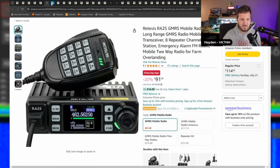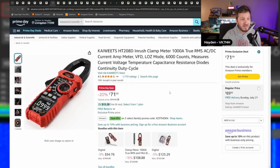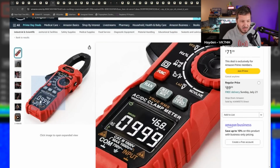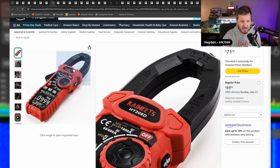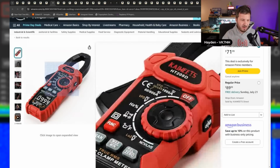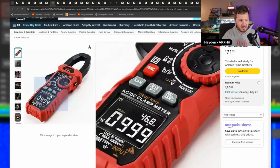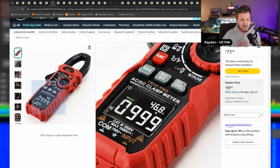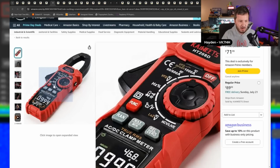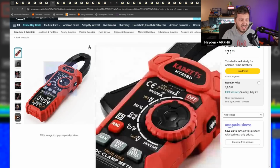Most of the Retevis radios that I've had before are pretty good. Now this I do have, the Kaiweets HT208D. It's a multimeter, but it's also a clamp meter for current. The good thing I love about this is it does DC current. So I can put this on my DC leads and get a reasonably accurate measurement of DC current. And I use this thing all the time. I've got a Fluke meter that does up to 10 amps, and sometimes I want to measure something that's a little bit more than 10 amps. This meter's fantastic. I love it. So grab one if you want to use that. That's the main thing I use it for.